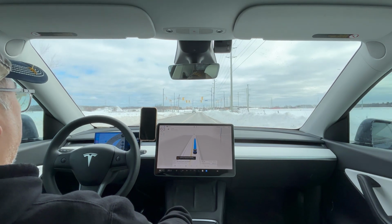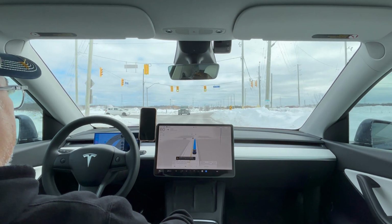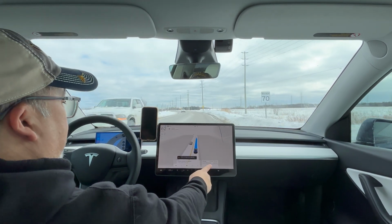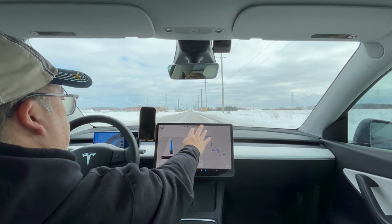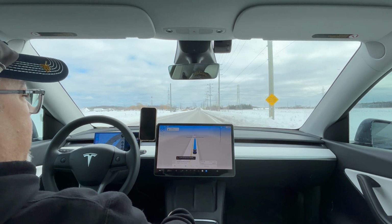We're coming up to a green light. It should go right through this green light. It shouldn't slow down. Okay. So that's the same. Let's see what we can do if we end the trip and click home. And now we're going to go in a different direction.